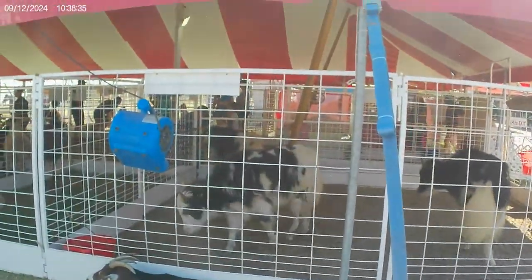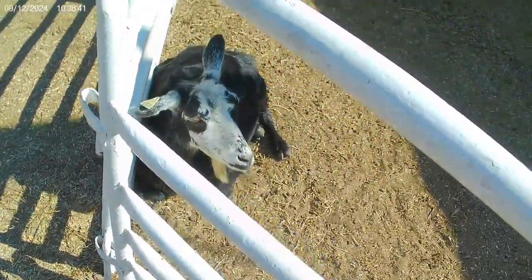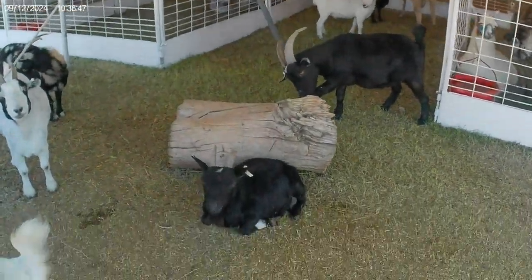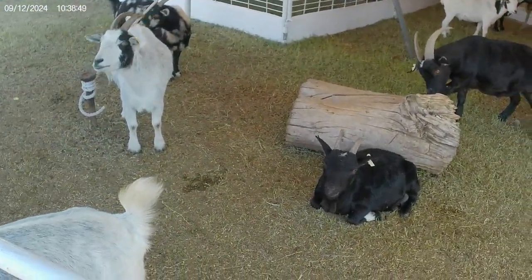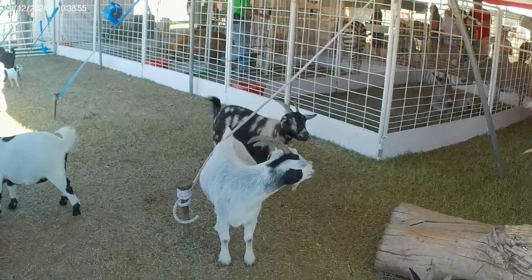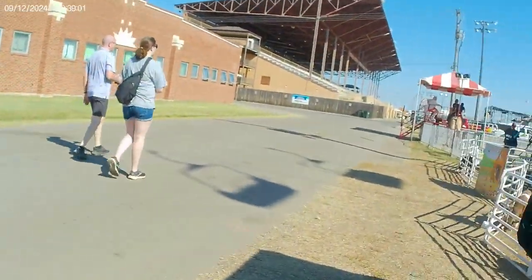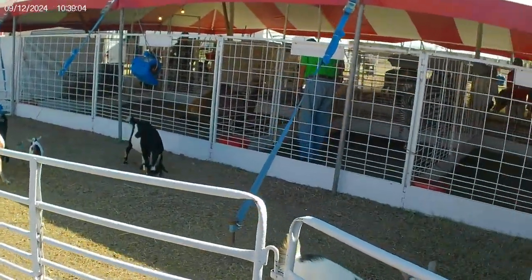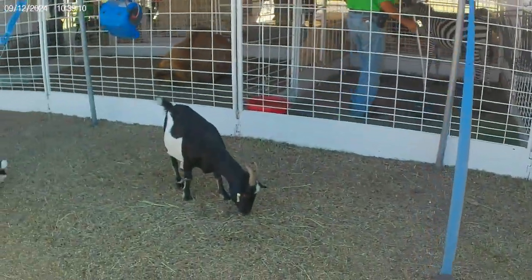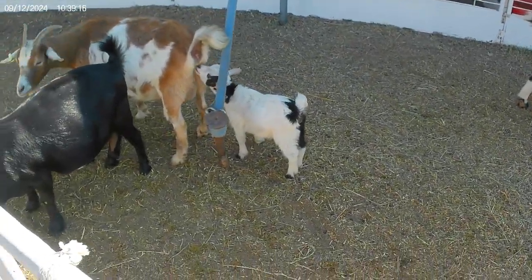Yeah, a lot of critters. Oh, now they're walking around in there. Boy, all kinds of goats. Wow. Oh, there's a baby goat down there. Look at that. Oh, that's a little one. My goodness.